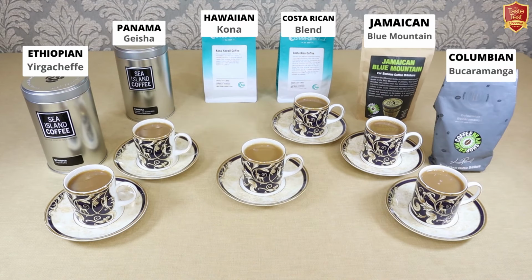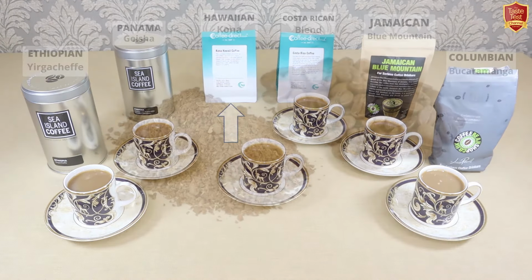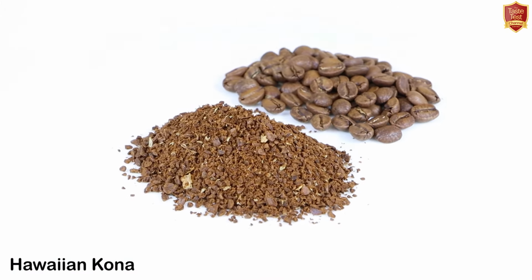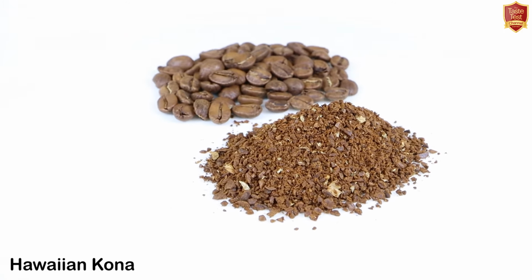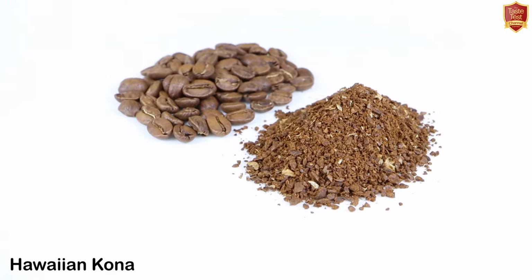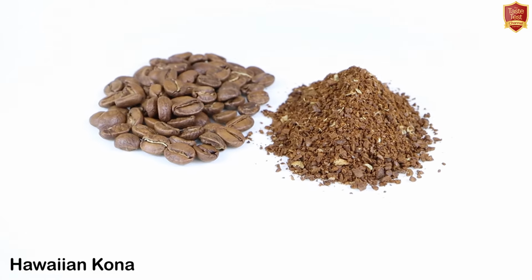Next, another of the world's finest, Hawaiian Kona. So there's a leafy sweetness in the aroma, and the taste is much stronger and punchier than the geisha. There's roasted bitter notes of bark and tobacco, grassiness, and a much drier finish. But what it does have is the smooth, creamy and full-bodied texture again. Not to the same degree as the geisha, but much more so than the Ethiopian.